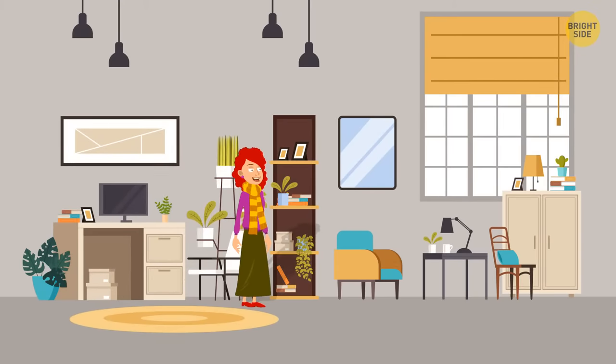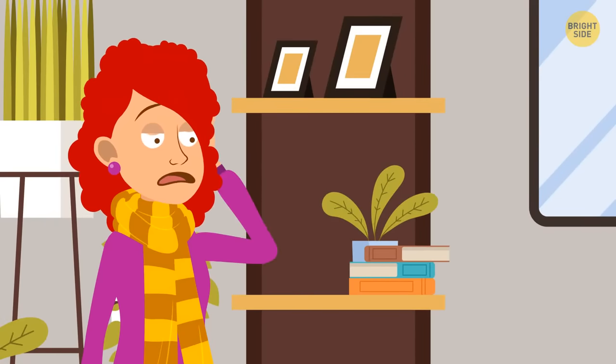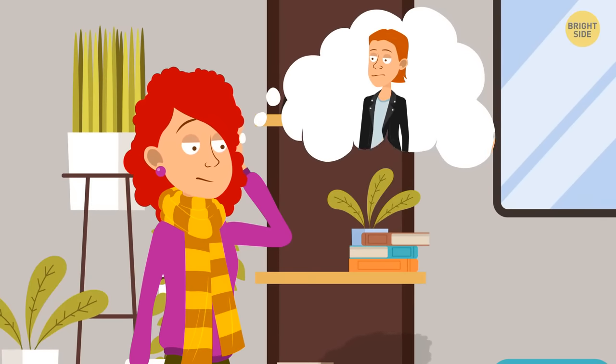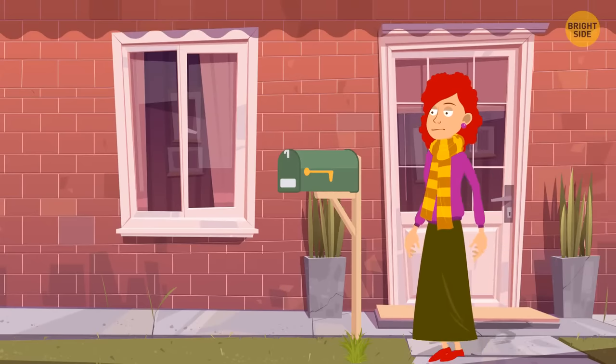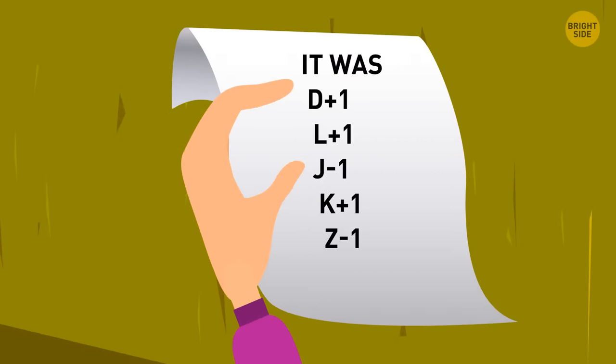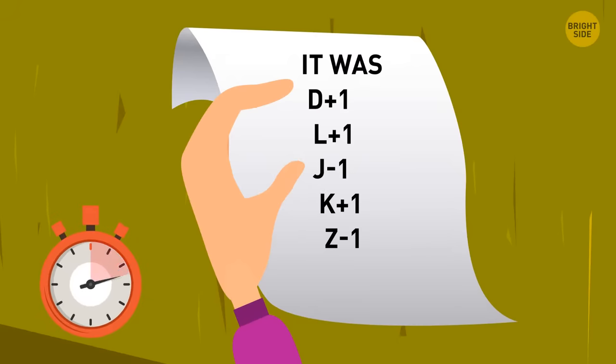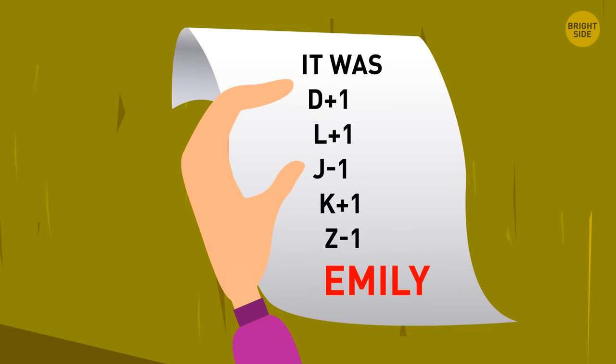2 days ago, someone broke into Mrs. Robinson's house and stole the expensive jewelry she hid in a secret place only a couple of people knew about. These were Emily, her friend, Jerry, her cousin, and Alice, her niece. The following day, someone left a note in Mrs. Robinson's mailbox. It said, "D+1, L+1, J-1, K+1, Z-1." Who stole the jewelry? It was Emily. D+1 stands for the letter that follows D, which is E. L+1 stands for M. J-1 stands for the preceding letter, which is I. K+1 stands for L. And Z-1 means Y.